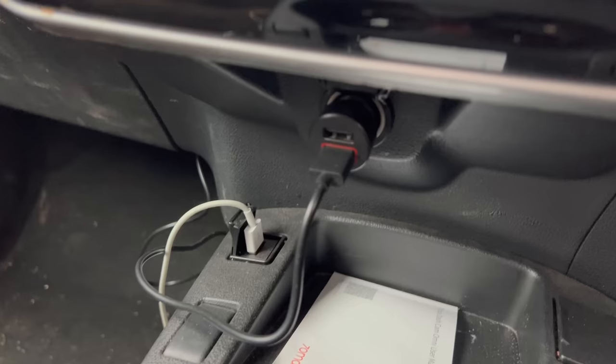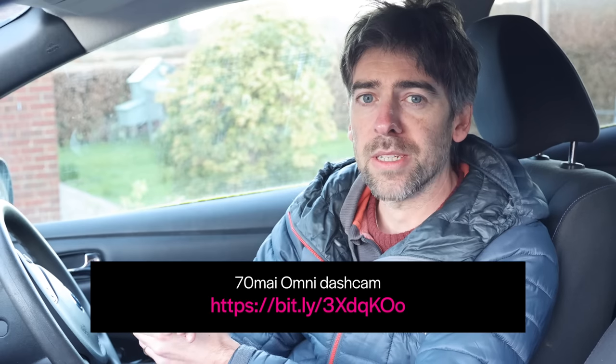Generally, it's just plugged into your cigarette lighter. That's what I've done. But you can hardwire it directly into the car and you can use it for parking sensors as well. So if anyone walks near your car, it will do like what Tesla does with Sentry Mode, and it will start up and start recording them. So it's really good from my experience so far.